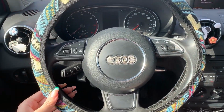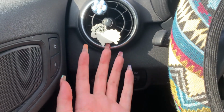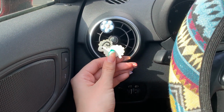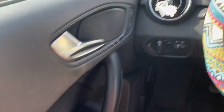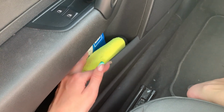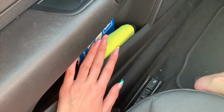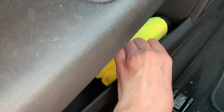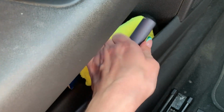Really like it. It was really easy to put on. Still have my little friend here, flower. In my left compartment is something to clean from my gym membership. I need that to park there. And I have this, wait a second.